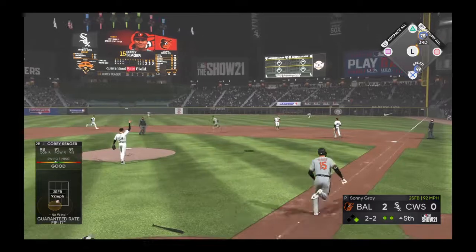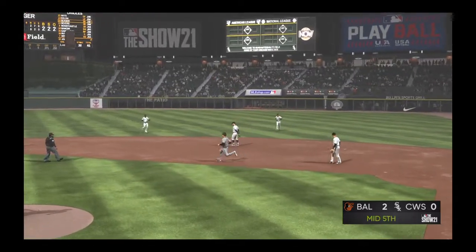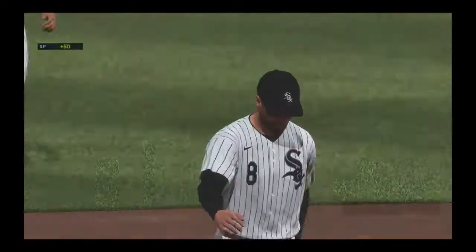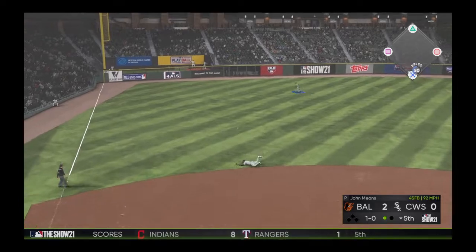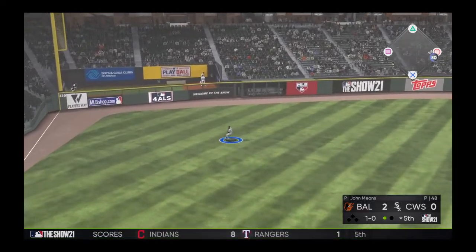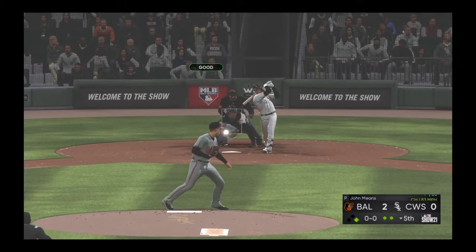And Corey Seager had a pitch to hit there and missed it. He is just struggling to connect at the plate so far this season. That would do it for the Orioles in the 5th. On to the bottom of the 5th, Mike Yastrzemski with 1 out, takes it into left field, and that's a base hit. So the grandson of Hall of Famer Carl Yastrzemski with a 1-out single.